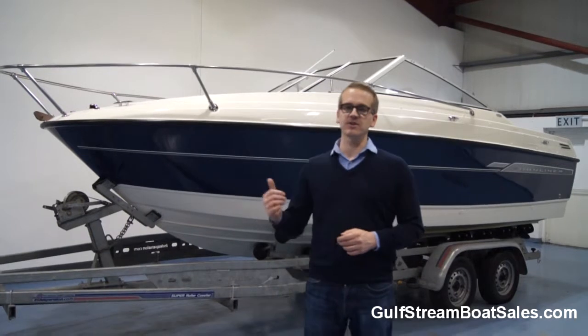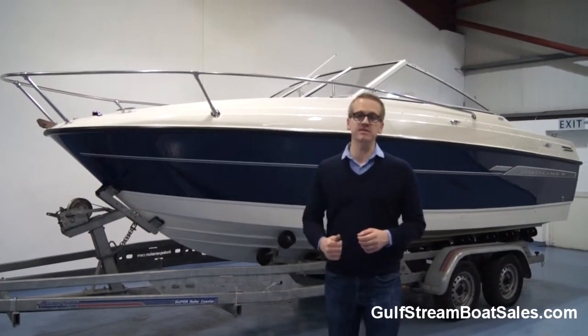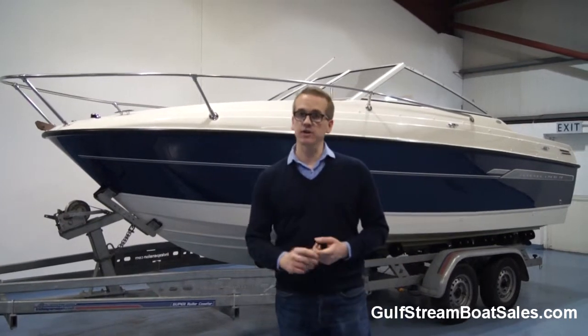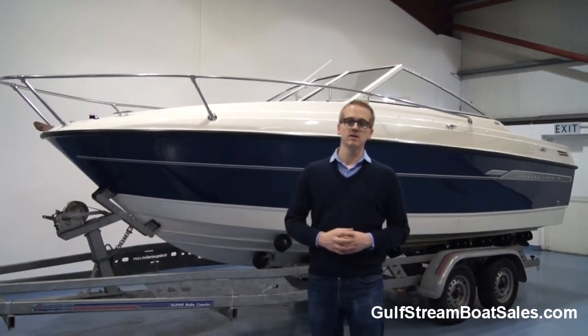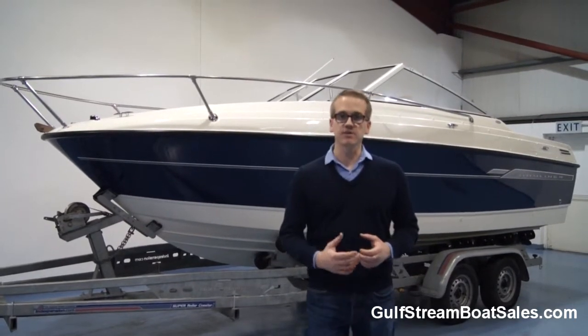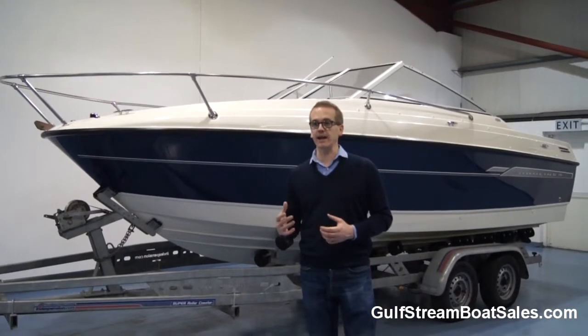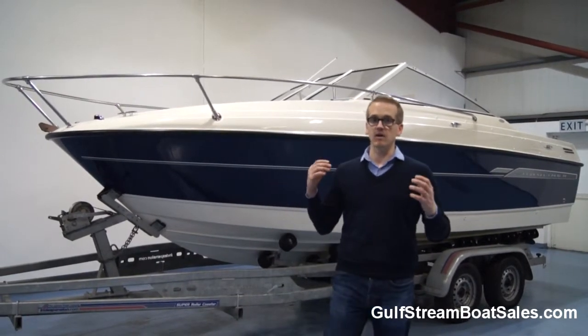Today I want to show you a 2006 Bayliner 192 Cuddy. This boat is fitted with the engine of choice, which is a Mercruiser 4.3 litre 190 horsepower stern drive. It's in very nice condition throughout. The boat is a tuner from new example. It's got a nice spec, and this is a great little all-rounder.